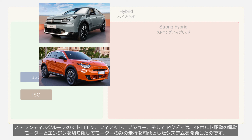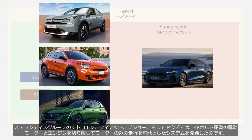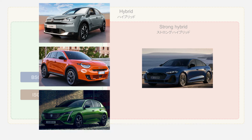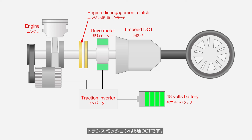Citroën, Fiat, and Peugeot, all part of the Stellantis group, and Audi have each developed their own systems that allow electric-only driving using a 48-volt motor by disengaging the engine. The Stellantis system is equipped with an engine disengagement clutch between the engine and the electric motor, and it uses a 6-speed DCT, dual-clutch transmission.